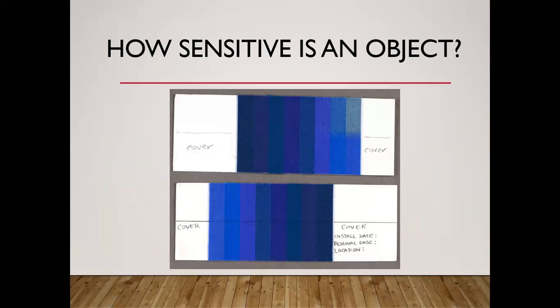To use these, you usually cover one half to compare the change over time. So in this case, the top half here was exposed to the light and it faded, while the bottom half was covered up during that same period of time. So you can see the original color versus the faded color. And then you would describe this as having faded to the blue wool standard number 2, or maybe blue wool standard number 3 is just starting to change. There's a very tiny difference there.